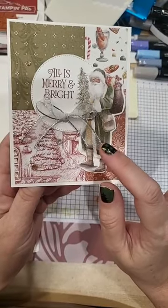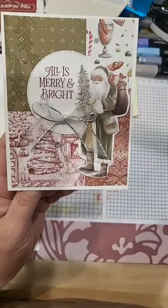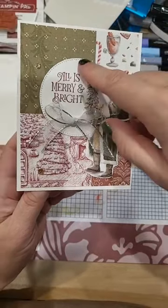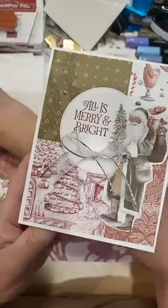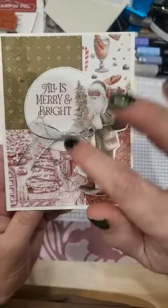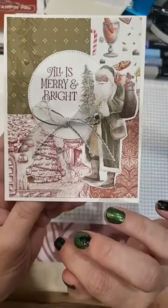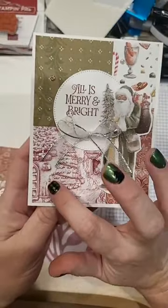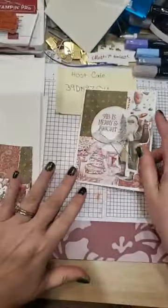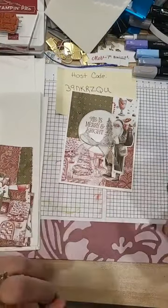So the paper is online exclusive. I'm using the dies I showed you from the back of the catalog that have the circle dies, the tags, and the squares together. That beautiful sheer ribbon, and then my favorite adhesive back gems. And then we're using that one stamp set that's in the main catalog with all those different things.